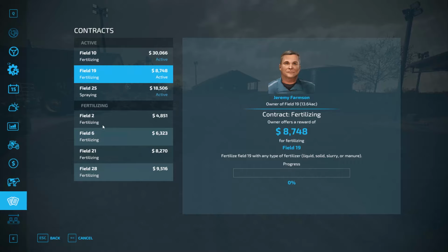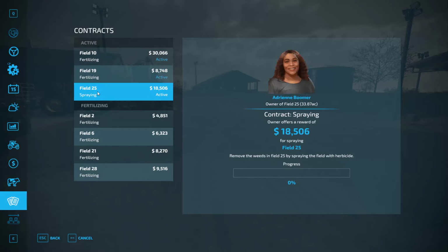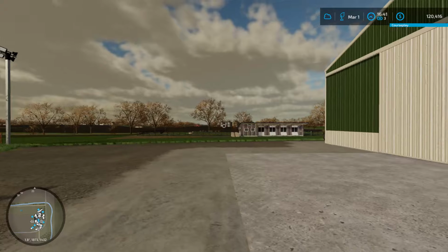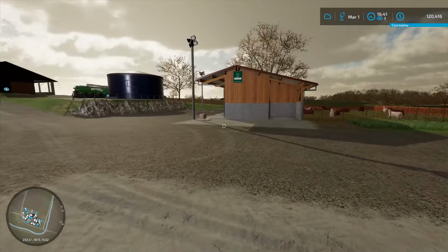We'll do some of these later on. I think we're going to do 2 and 20, 6 and 28 and 2 because they're all kind of next to each other. And we're going to do field 25, so we'll get that sprayed with herbicide. So we're now getting that sprayer to work. It's $18,000. Field 25 is that big one behind our farm there with the grain silos, the grain bins.